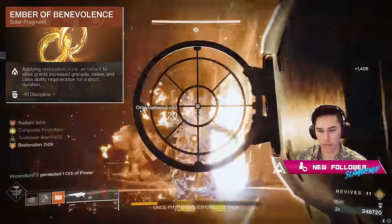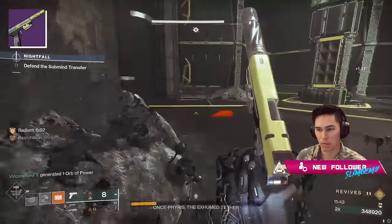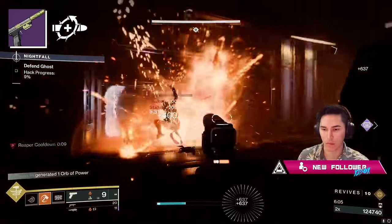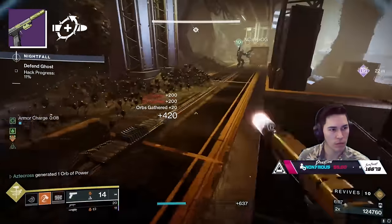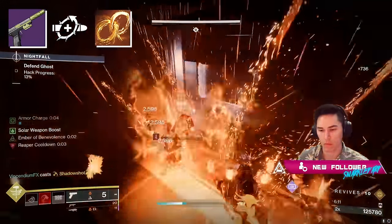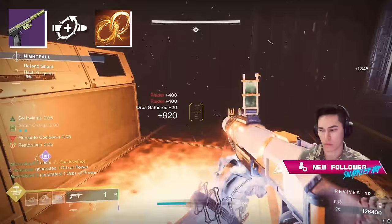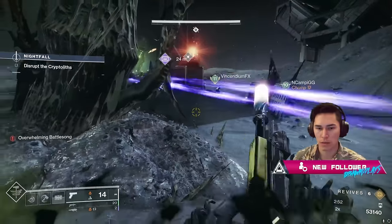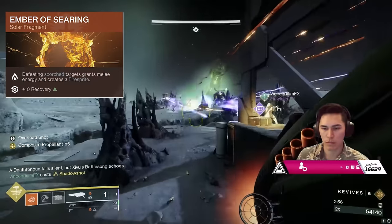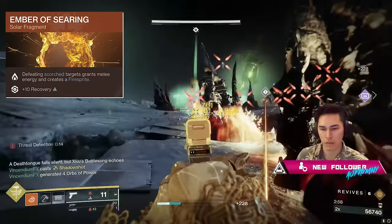This ties directly into our weapon, which is Heliocentric, which has Heal Clip. Heal Clip, by the way, is tremendously better in this sandbox, as it grants yourself cure times 2 and your allies cure times 1. Every time you proc it, you're proccing Ember of Benevolence, giving you that 400% increase in regeneration. Then we have Ember of Searing, where defeating scorched targets grants melee energy and creates a fire sprite. Again, feeding back into Ember of Mercy and into our melee.